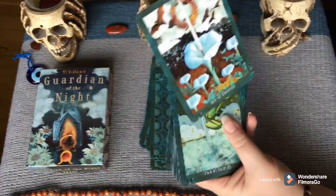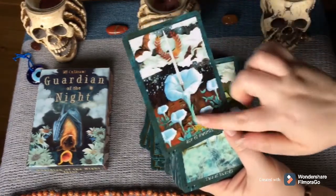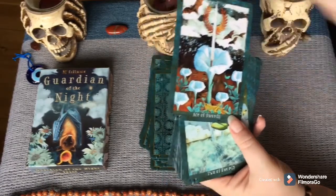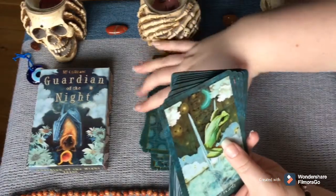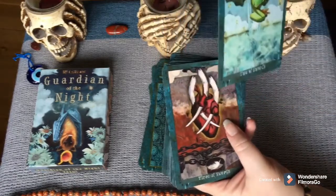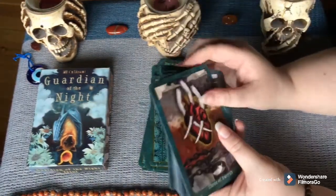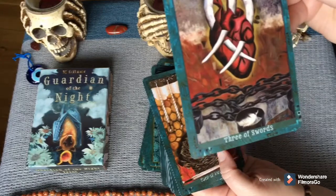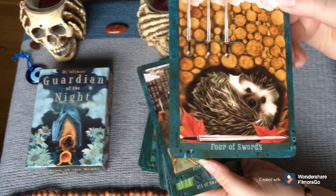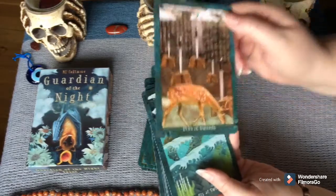Ace of Swords, and it's not something that I've noticed before. I love these. My mother was obsessed with these flowers at one point, and then they completely took over the garden, and they do that. They're kind of invasive, actually, but they're gorgeous. Two of Swords. Three of Swords. Four of Swords. The little lovies. Five of Swords.